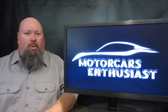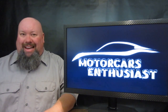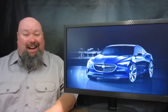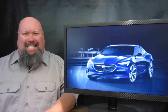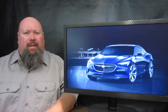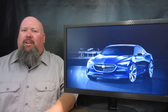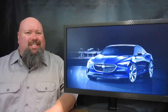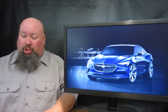On this show, more stuff from the North American International Auto Show, including this particular machine, Buick's brand new Avista concept. Now, when I say concept, it's a little bit loosely done, because if you look at the wheels and tires or the outside mirrors on this machine, it looks very close to production ready. Even though Buick says it just really wants to gauge the public's response to this particular machine.